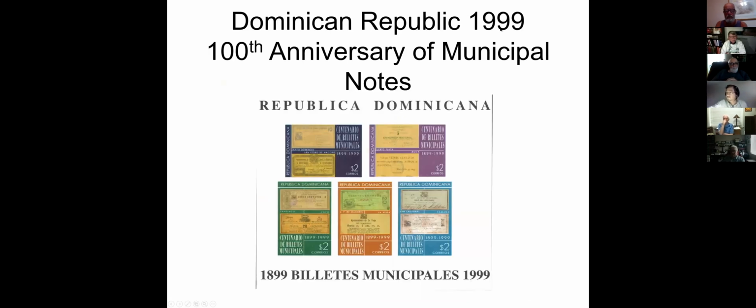Dominican Republic, 1999, 100th anniversary of municipal notes. Now this is interesting, the fact that this is a souvenir sheet for these ones. 1899 was when the U.S. defeated Spain, and so the Spaniards were kicked out of the Dominican Republic. So guess what? The Americans didn't help them, and they were suffering from financial problems, and so they came up with getting municipal bonds to be able to provide services for the people there. It was a rough time at that point for them.